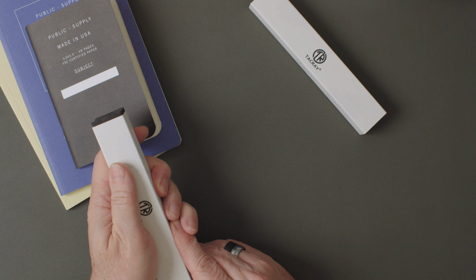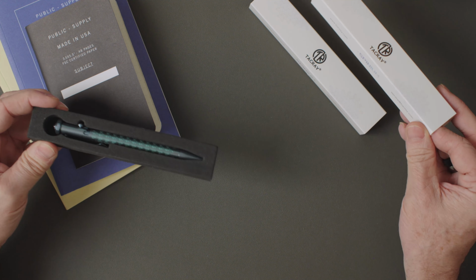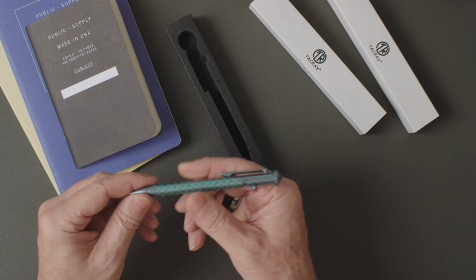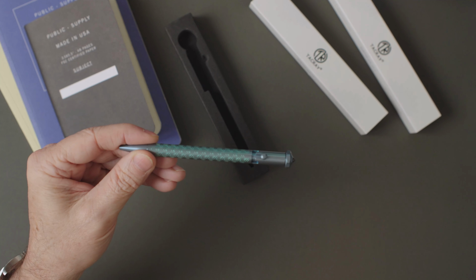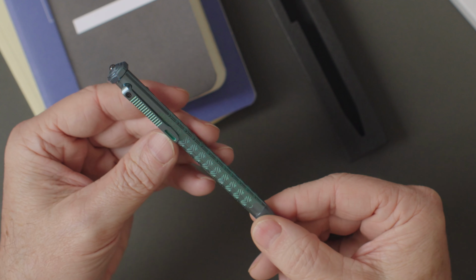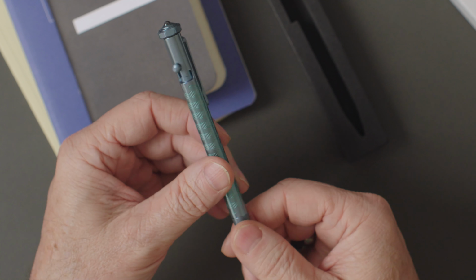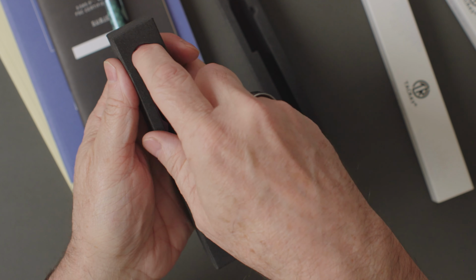I thought this packaging was kind of clever. We've got this foam insert inside the cardboard sleeve, and look at this gouache pattern here on the body. Let's see if I can get a better focus for you. There we go. It is made out of titanium, and it has this really nice, kind of a teal. It's got kind of a purplish feel up here, but then in the gouache it's more purple. They come in a number of different colors.